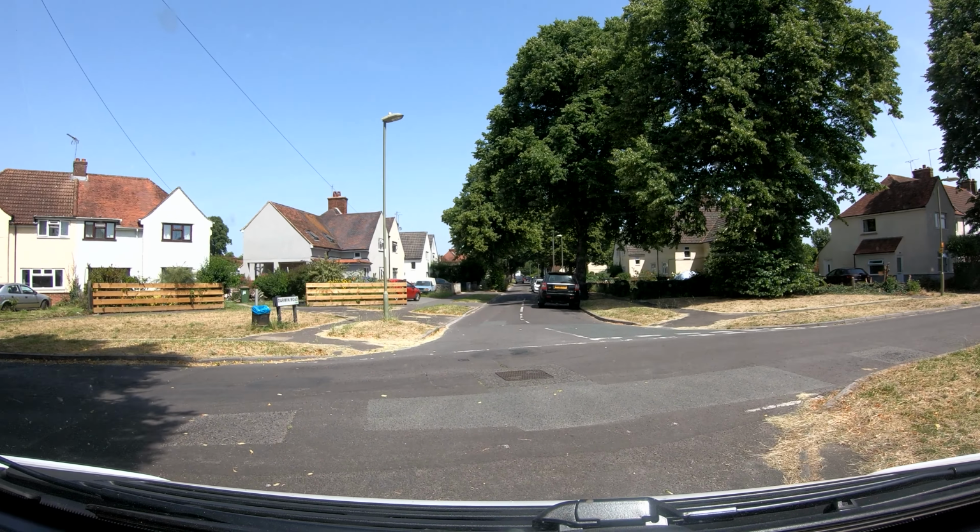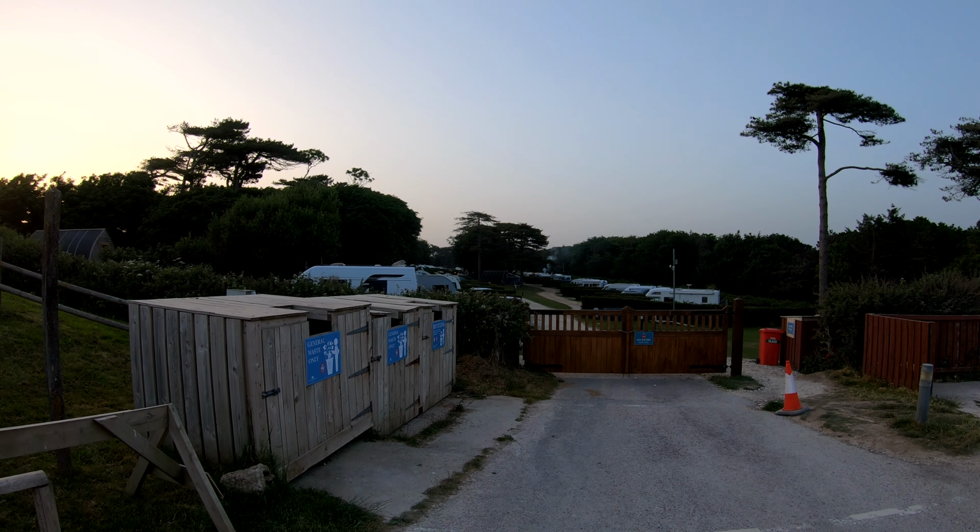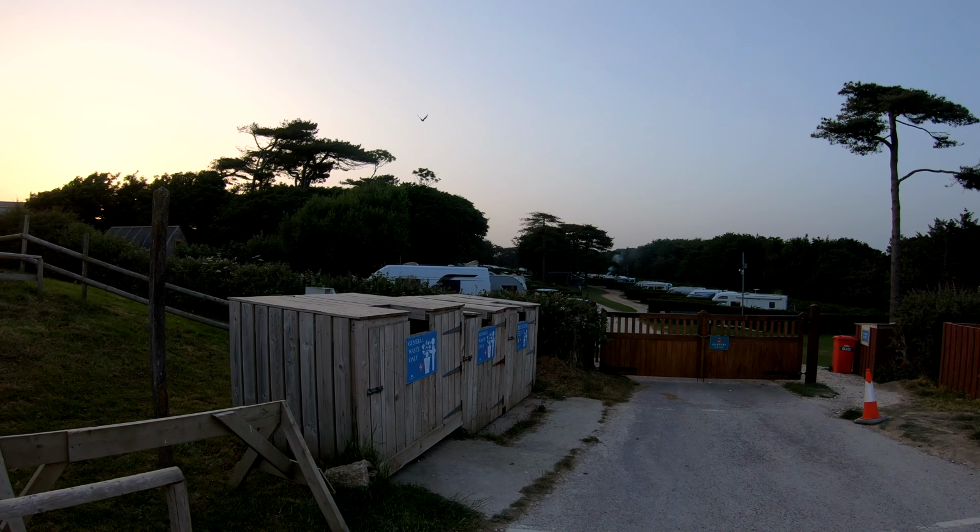And this is the bottom part of the touring pitches. So you've got your recycling and general waste there. And that there is a public toilet, which services all the people that come in, going to Durdle Door. But at the top of the touring pitches, there's a toilet and a shower for the campsite.